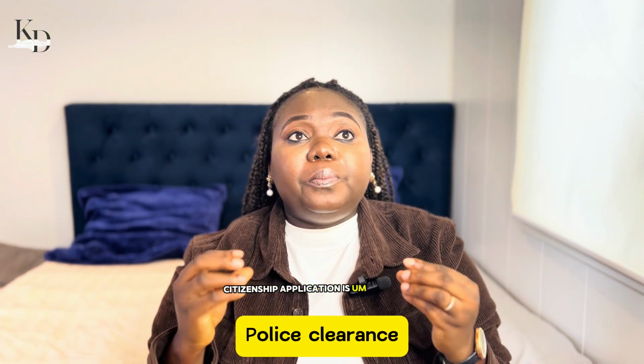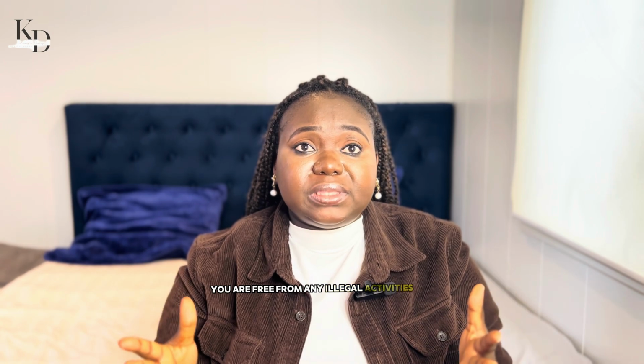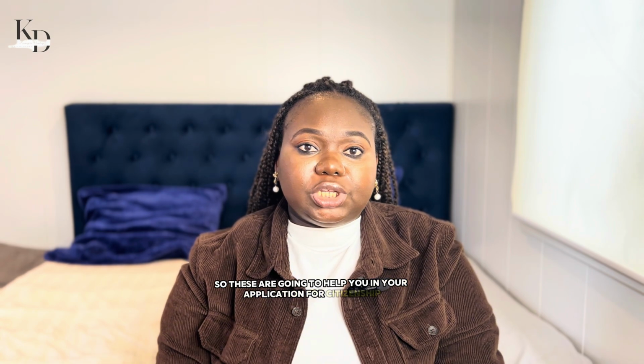Another thing you need for your citizenship application is police clarification or police clearance. This is to show that you are free from crime, you are free from any illegal activities, so you have good conduct, right? So these are going to help you in your application for citizenship.